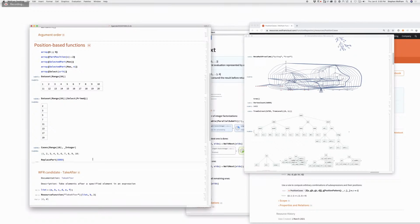Oh, sorry, go ahead. This is an attempt to extend the language of position specs to include things like tree level, select. I know, this is why I'm bringing it up. It's because this is a symbolic specification.